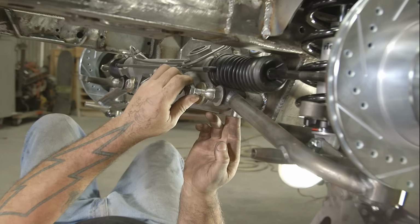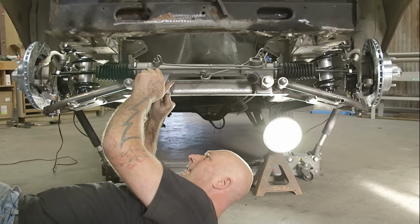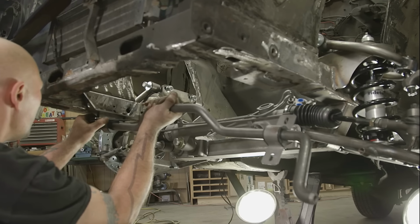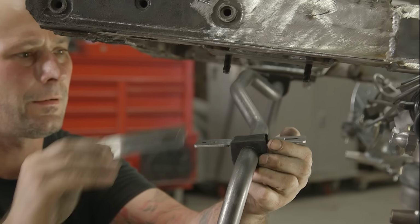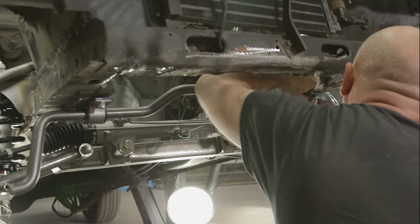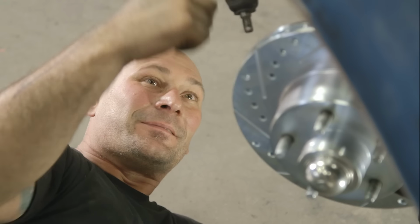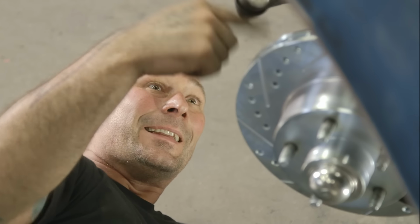Almost too easy. I need something challenging after this project. So the rack needs to be centered, alignment needs to be established, all that good stuff. What I'm doing is just assembling it enough to get it on the floor, and it's gonna go to the professional. I have other issues to contend with in the rear.